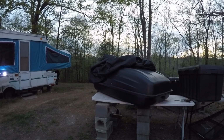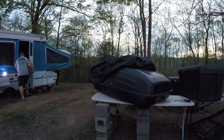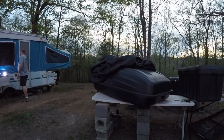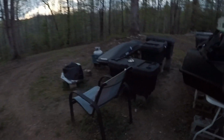Need to put these inside the pop-up. And bring these batteries inside. And as you can see, my night lights are working. Got one over here too. I need to grab my glasses while I'm out here.